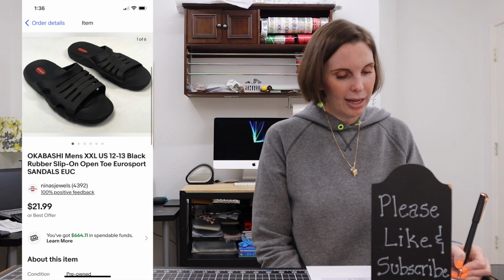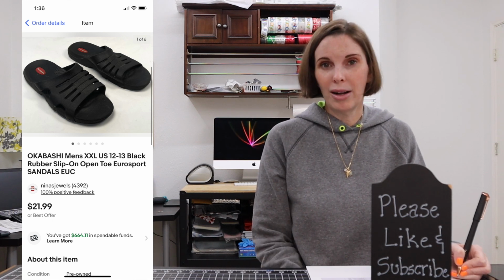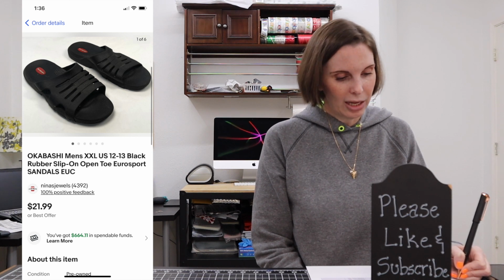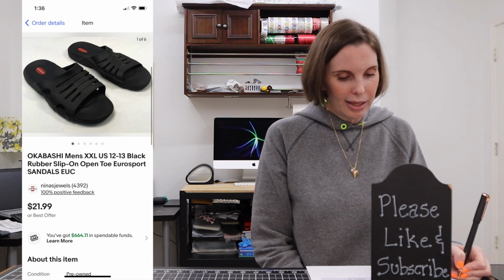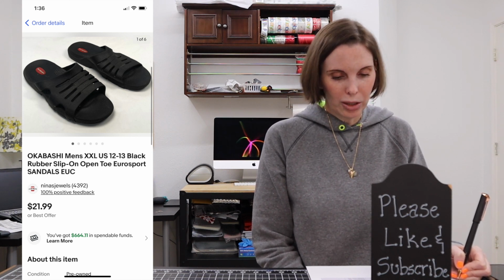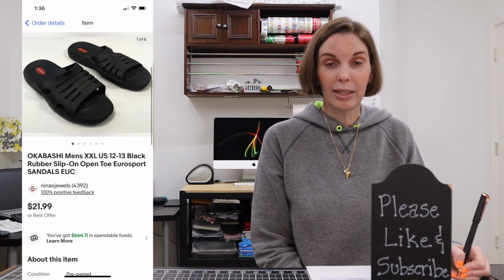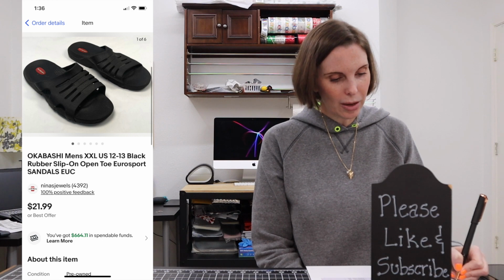Next up was a pair of men's Okabashi sandals. These are similar to like Crocs. They're rubber sandals, and Okabashis are really good sellers. They usually sell fast. These were black rubber slip-on Eurosport sandals. We got these in the storage auction unit for 28 cents, and these sold for $19 even on best offer.